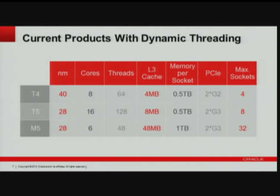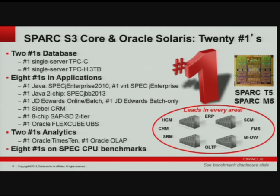M5 is the first enterprise variation. It is 28 nanometers. The key differentiator is the higher cache-to-core ratio. In the case of M5, we have 48 megabytes of L3 cache and 6 cores per socket, but the system can accommodate up to 32 sockets. So what is for the next processor? Well, sorry, jumped ahead to the following slide.